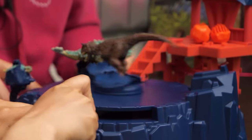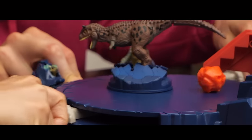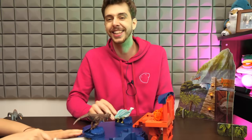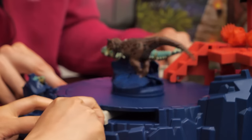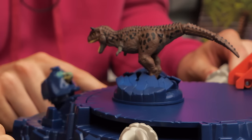3, 2, 1, Bumpy, go! Go, Bumpy, go! No! Go! No, no, no! It came off my magnet right away. This is awesome, by the way. 3, 2, 1, go! No, Bumpy! Surprise, you get to eat Bumpy. I have to switch because I lost.